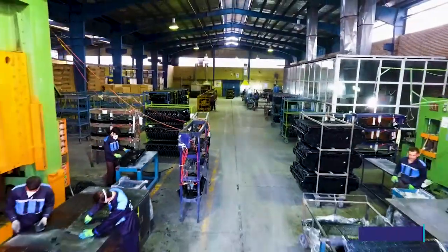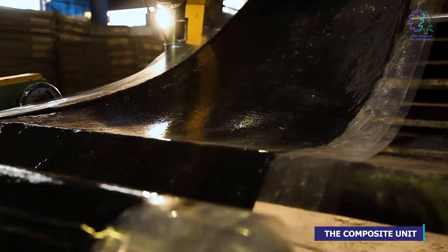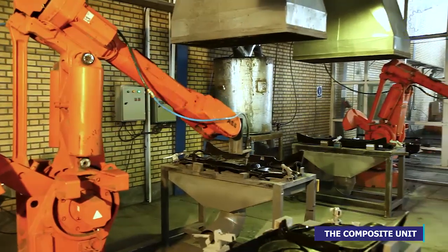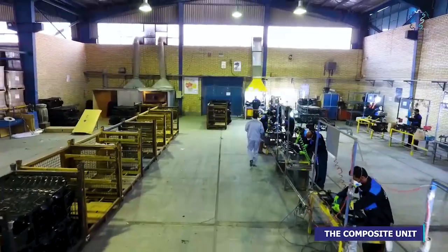The composite parts production unit, by producing SMC sheets used in cars and benefiting from 630 to 1,000 ton press machines, can produce all kinds of car fan trays according to the automaker's standard.